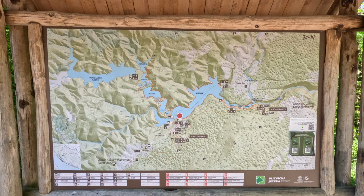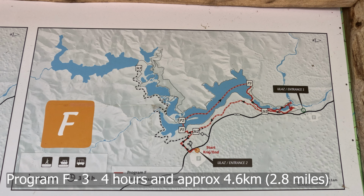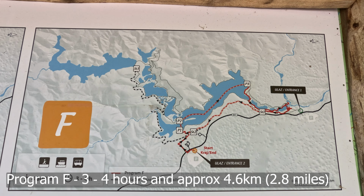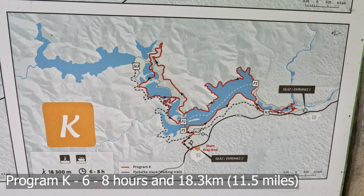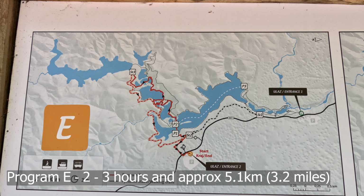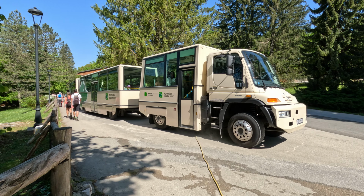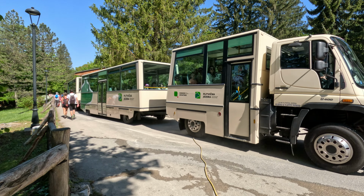The park itself consists of 16 terraced lakes that are divided into the upper and lower part of the national park. The national park service has come up with a whole lot of convenient walks that are easy to follow. You just follow the letter and it's as easy as that. We did the walk H, which was up on the upper lakes. We had to take a bus, so we're actually walking downhill most of the day, but it was the easiest way to do it. There was plenty of food stands along the way.